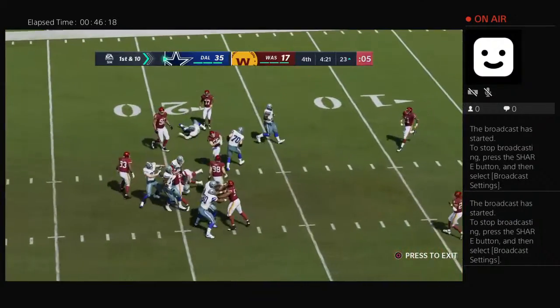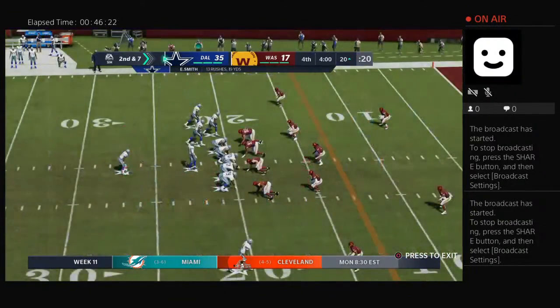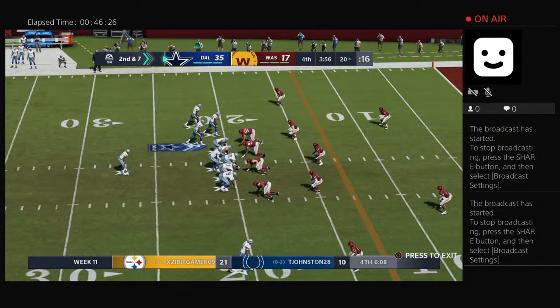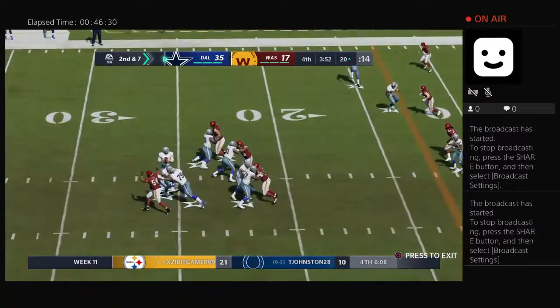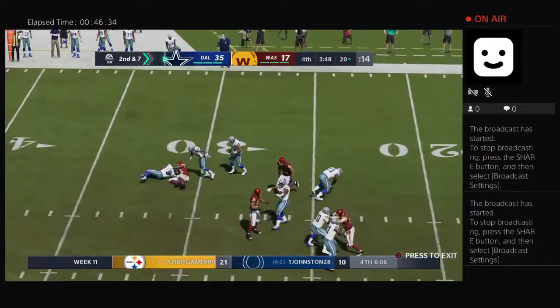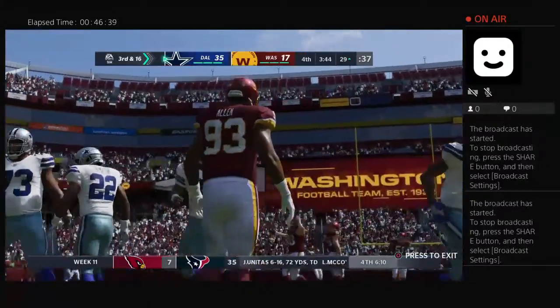Now a handoff here to his running back. And able to get about 3 as he's taken down right at the 20. 4 receivers now in the formation. 3 to the left, 1 to the right on 2nd and 7. At the 20-yard line. Nowhere to turn this time, and he goes down. Sacked back at the 29.